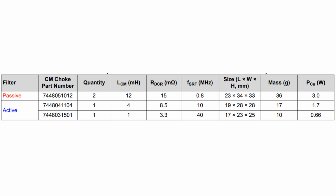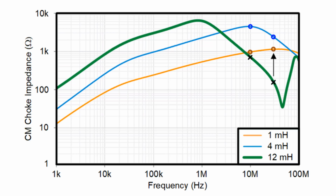The AEF achieves a 60% total copper loss reduction at 10 ARMS, which implies lower component operating temperatures and improved capacitor lifetimes. And lastly, these impedance curves for the common mode chokes highlight the smaller size components that have a higher self-resonant frequency and improved high-frequency performance. As an example of the higher common mode impedance at high frequencies, because of the lower intra-winding capacitance, the impedance of the grid-side common mode choke at 30 MHz increases from 150 ohms to 1.1 kilohms when going from 12 mH in the passive design to 1 mH in the active design.